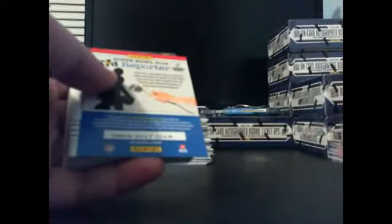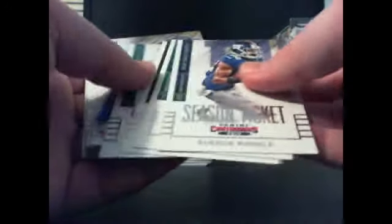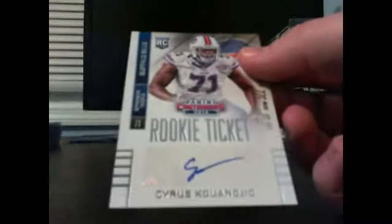Box 5, let's get it, son. See what we got in here. Touchdown tandem. Matty Ice and Julio. And first up for the Bills, Cyrus Kawanjo. Yeah, that was before I got it all the way grown out right there, Kev.